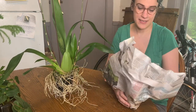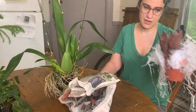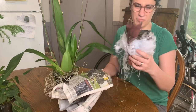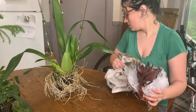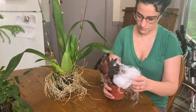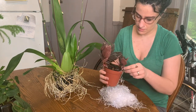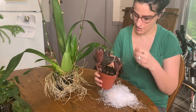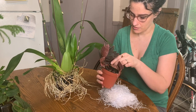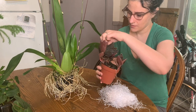Their packing is probably the best I've ever seen. They make sure these plants are super protected. Like this. You can probably already see what this is. These are so much prettier in person than I imagined. Nice plant. Sorry, I'm just getting all this cheerleader stuff off of the plant.